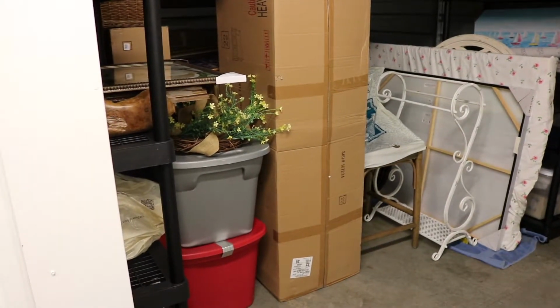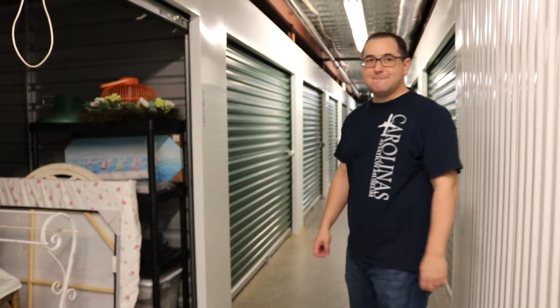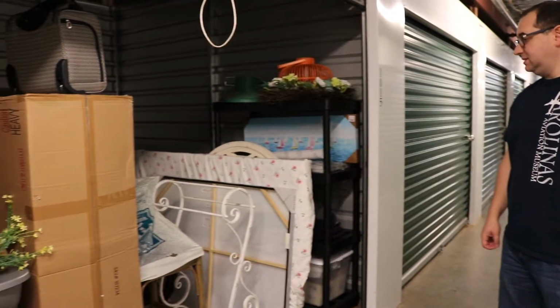It's gonna be exciting opening it all up someday soon. And when we get to decorate the house, we'll have a whole bunch of stuff already picked out. We won't have to buy it all in one go. That's true. Okay, alright.